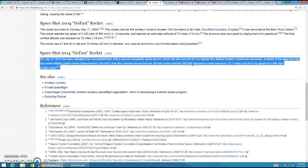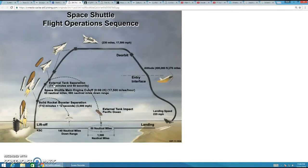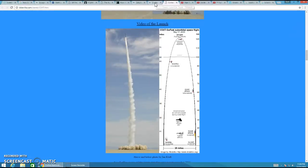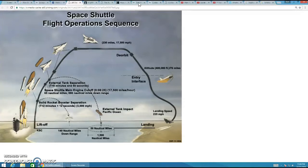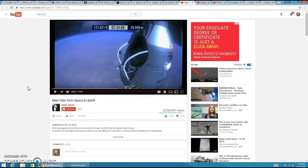I was talking about how it takes 8 minutes to get to less than that distance on a space shuttle, and obviously the shuttle doesn't go straight up, and it's a lot heavier. But I looked at the flight path, and this is what the Go Fast launch pattern looked like. I know they're different, but it's the same kind of trajectory. But it took less than 48 seconds to get higher than that. I know it's a lot lighter, but I thought that was interesting.